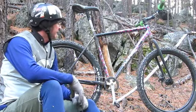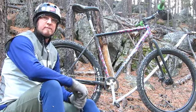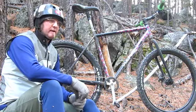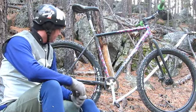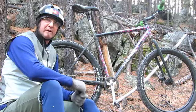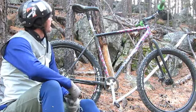It has an awesome paint job by Derek Bell. He was my business partner back then, and we were building frames together, and he was doing all the amazing paint jobs. I definitely miss that part of working with Derek. Anyway, this is my main ride. It just goes and goes. I guess someday I'll build a new one, but it's kind of hard to build a new bike when you have one that just works. So anyway, there she is.